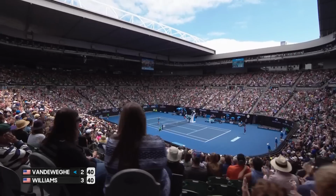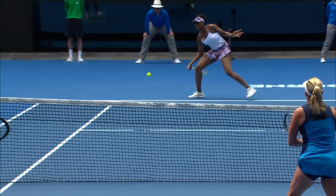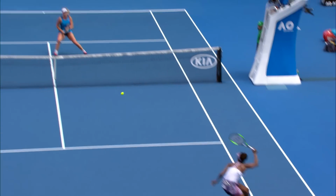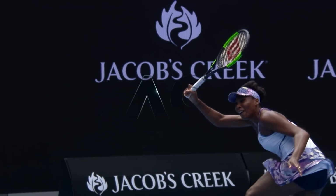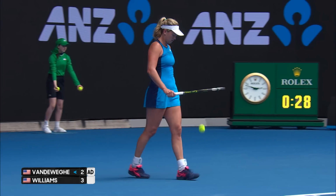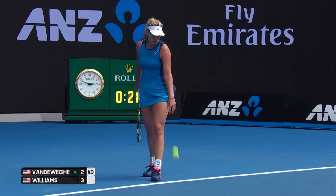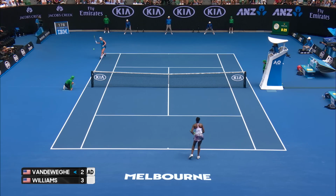Dropping stuff once again, all at the end of her range. I love that approach from Vandeweghe to serve volley, try and change a few things up, but Venus just responds with an even better shot. That forehand angle has been working so well for her today. Advantage Vandeweghe. Speaking of shots working well, little slider out wide has been very profitable for Vandeweghe. Game Vandeweghe.